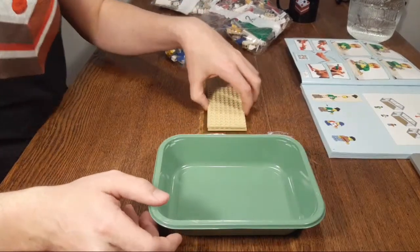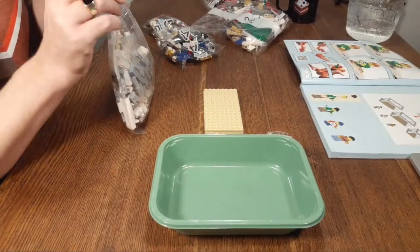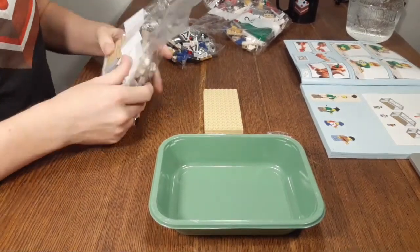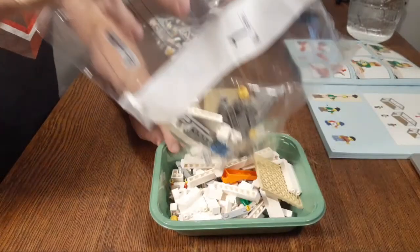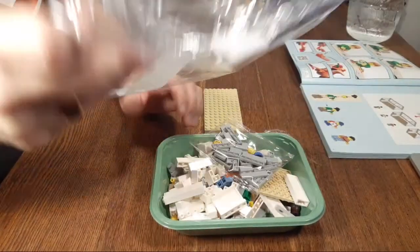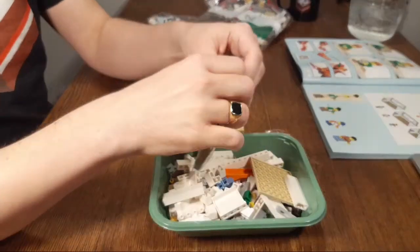Is that the one with the light brick? Yes, there is a light brick in this one somewhere. I'll be sure to give you an illustration once we get to it. There we go. Voila. And there's a smaller bag in here as well.